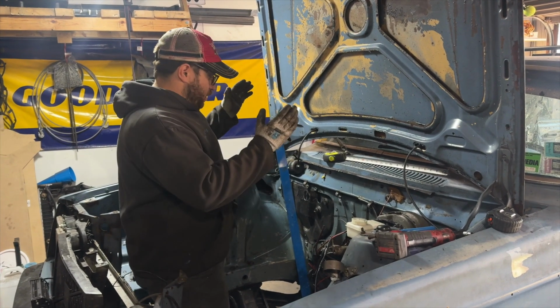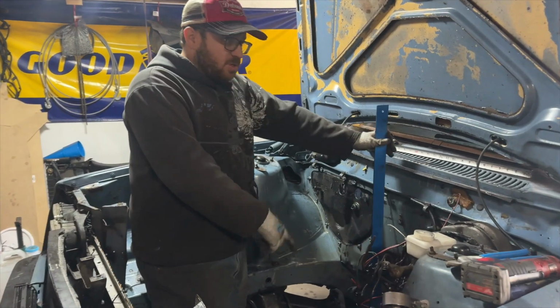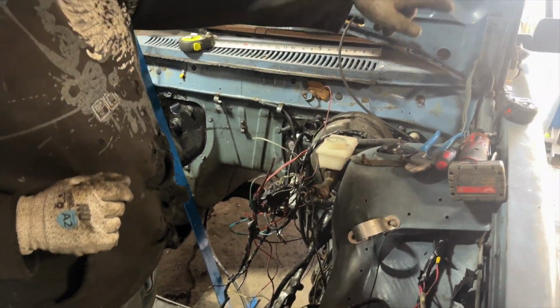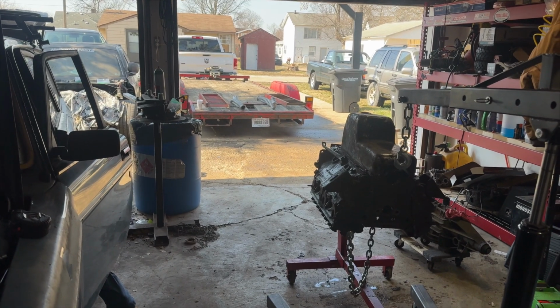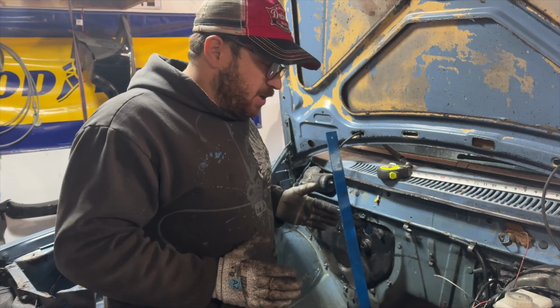So, doing some measurements, got the straight iron here to see where our cross member is going to be with the oil pan on the engine over there. Got it on the stand with the oil pan heads on it just to kind of mock up to see where everything's going to fit. And we're going to get a lot of measuring and then start some cutting.